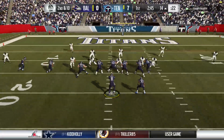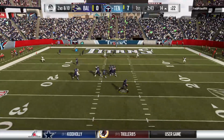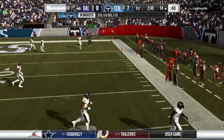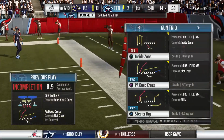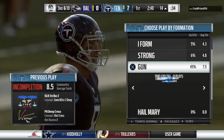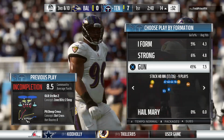Play fake to Henry. Now Mariota escaping the pressure right. And he just chucked that one out of bounds, out of everyone's reach. Maybe a wise call not to take a sack in this part of the field. It brings up 3rd down.